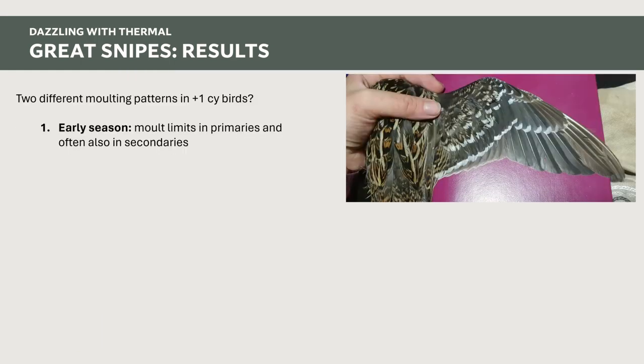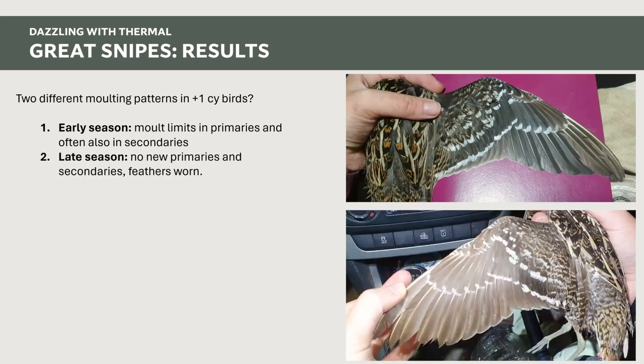We also found out that it seems like there are two different kinds of molting patterns in adult birds. In early season, we got birds that had some molt limits in their primaries, often also in secondaries, whereas in late season, we got birds with no new feathers. All the feathers were retained and old. This might be sex-related. Many of the birds with all old feathers were female.